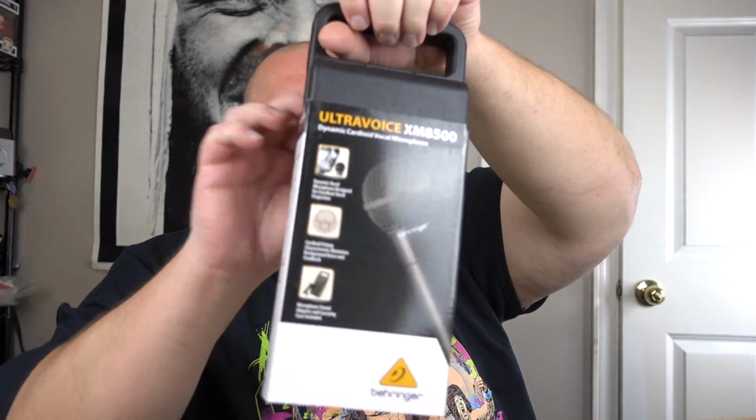Cool, what's this? Behringer Ultra Voice XM8500 Dynamic Cardioid Vocal Microphone. Looks a little different. Open this bad boy up. Ooh, what is this? This one actually feels a lot, you know, like that gold microphone earlier. This one actually feels like quality. I don't know, this might have a little bit of value to it.